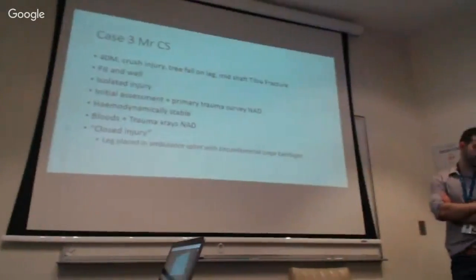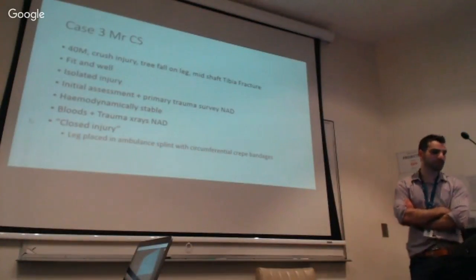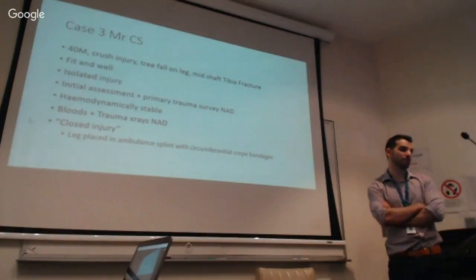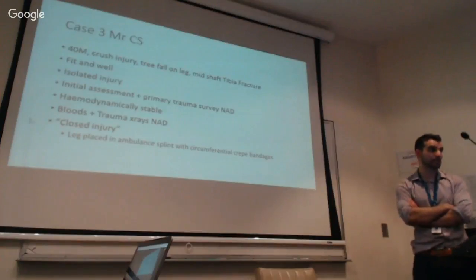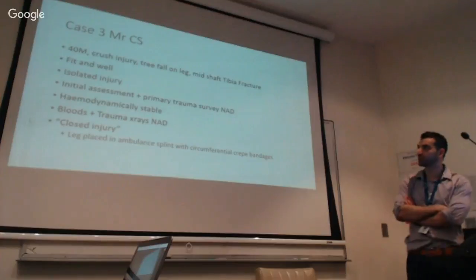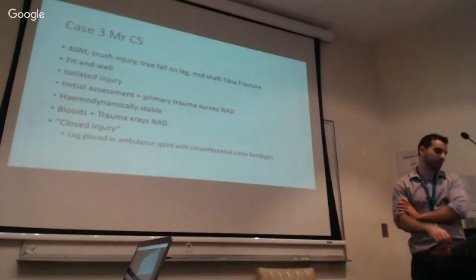All right, so for the next case, we'll move away from major large traumas and go to something a little different. This guy comes in, he's 40 years old, with his leg crushed by a falling tree. Otherwise, been well. Let's call it an isolated injury. No other problems. Initial assessment, primary and secondary survey, completely fine. He went out of the table, this one looks smooth sailing.